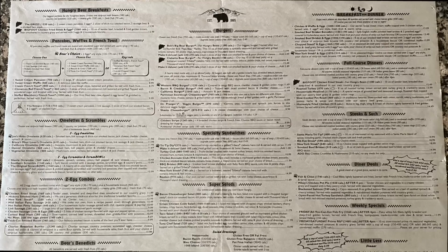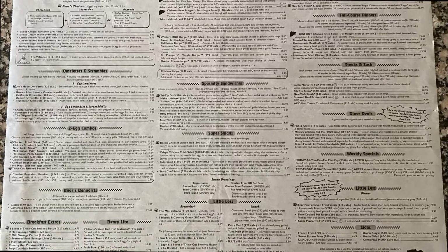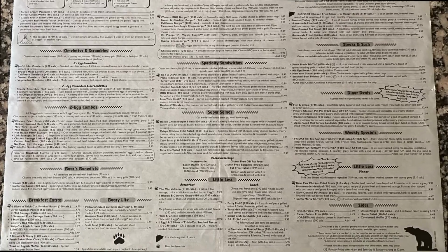All right, let's check out the menu and see what's for lunch. Black Bear Diner is best known for their scrumptious all-day breakfast, but there's a huge menu that covers all the bases, whatever you are hungry for.